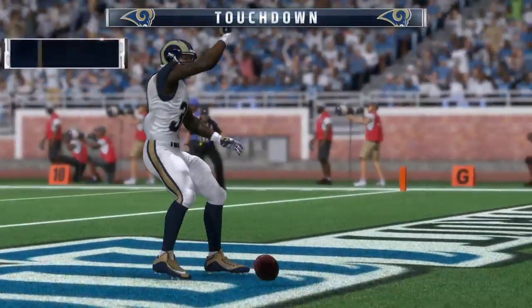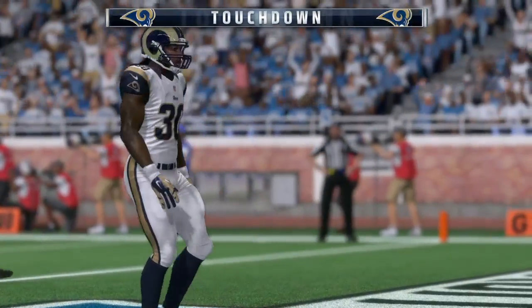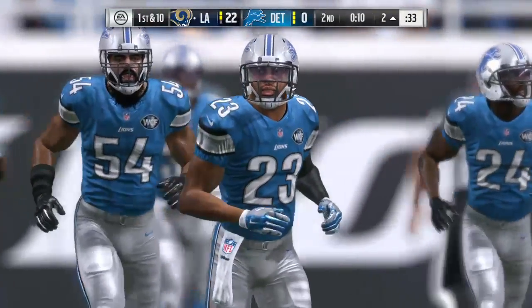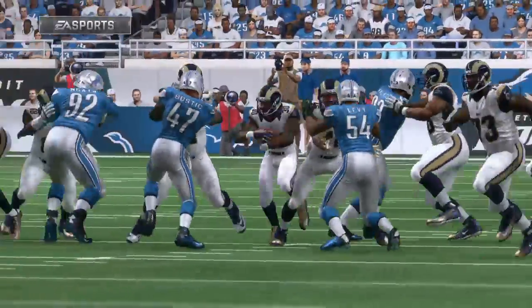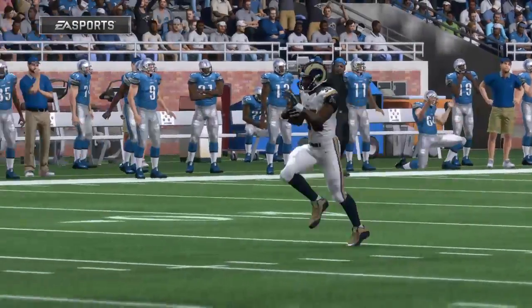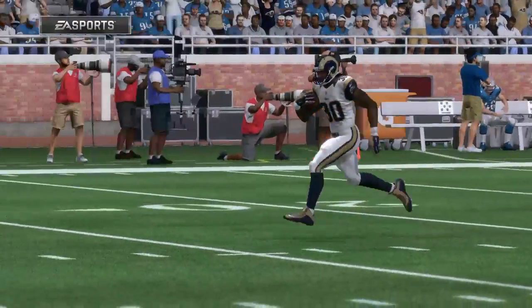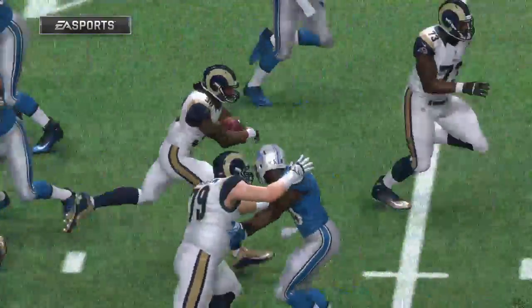Touchdown, LA. Todd Gurley in the final seconds of the first half. And the Rams add on to their lead. And that's a lead that excites a team as they head into the half. Good way to finish things off. Yeah, able to extend that lead, and you always say it, that can totally change the complexion of half number 2. Yeah, it changes your morale, changes your outlook.